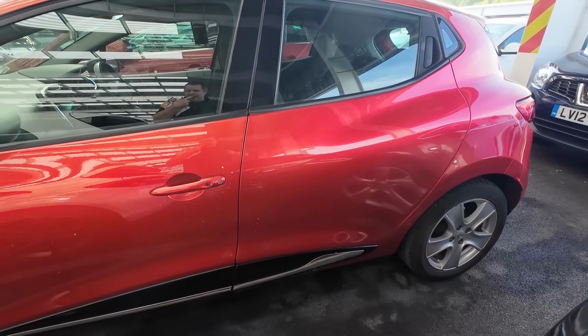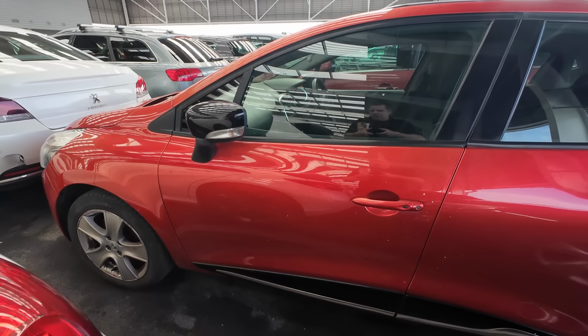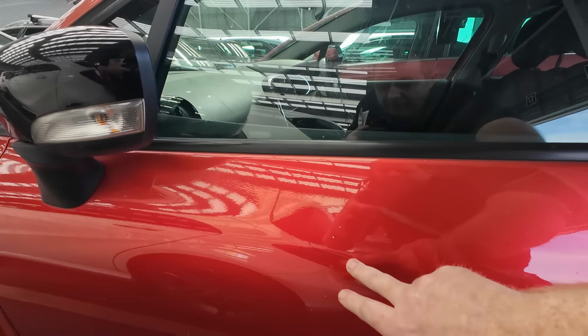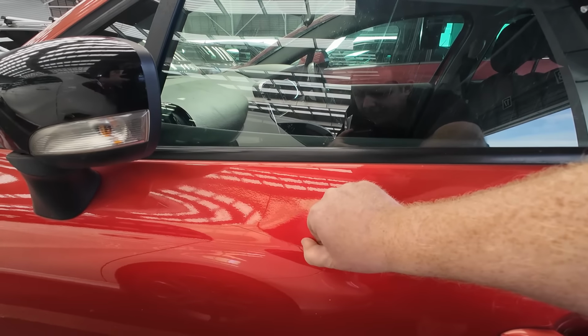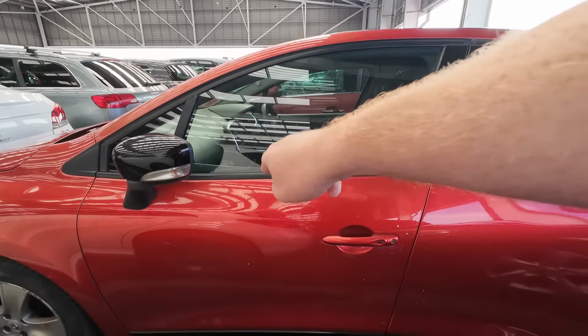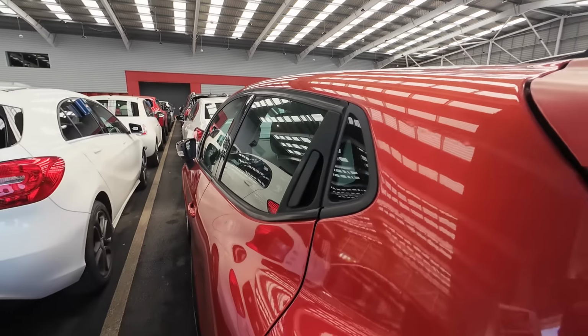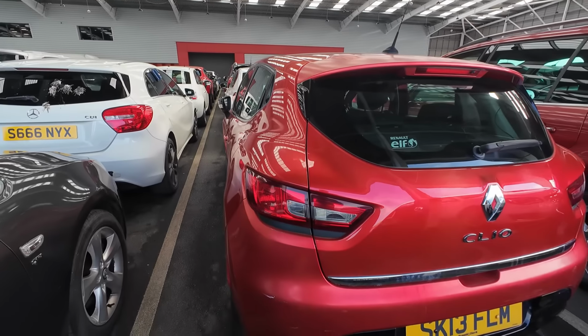It's done average miles, but it's got a few marks on it. It's got a scratch here, which could come out. It's not as deep as you think. Light fade. You might get away with that. That might mop out. The whole car wants a mop really, but I think that scratch could mop out, which would be great if that's the case, because then I'm not having to paint it at all.